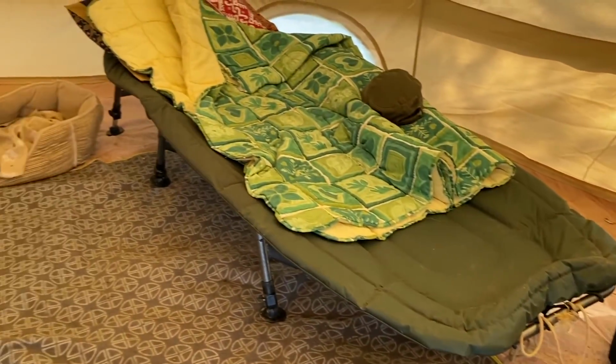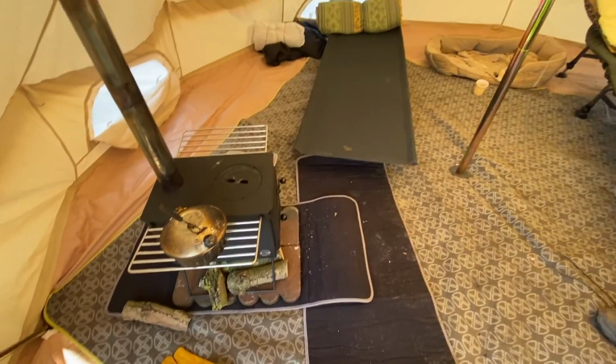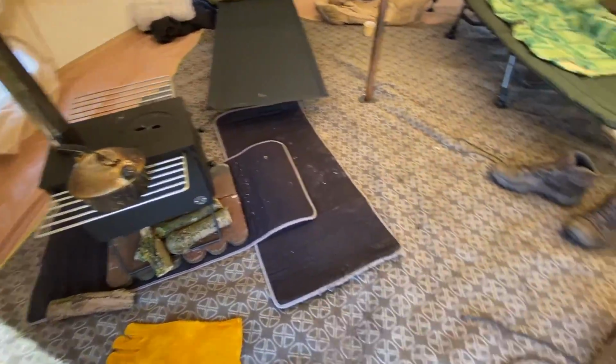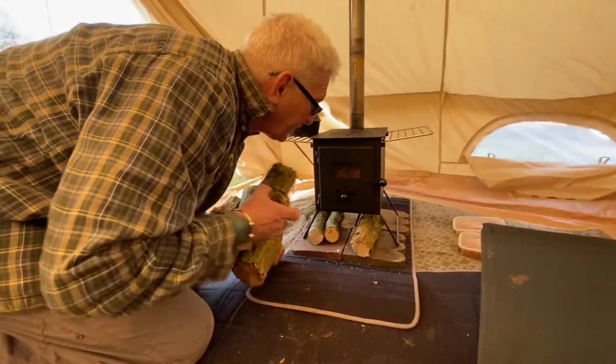So we've got the fire down there, and then we've got his bed set up. We're going to be having us food soon. Hello, I'm fireman. I'm putting them under there to dry off for later.